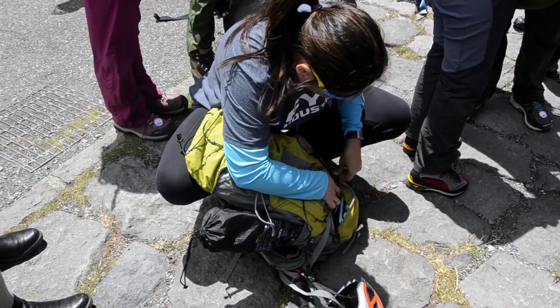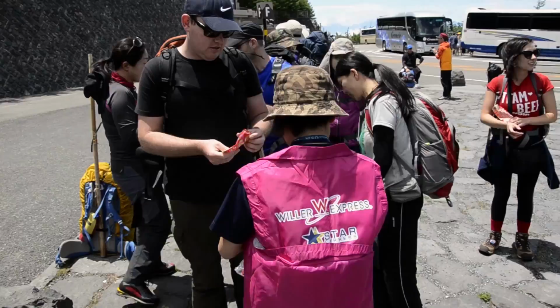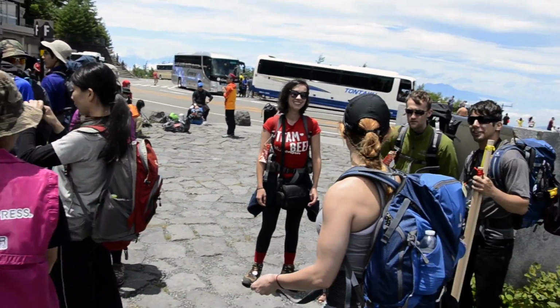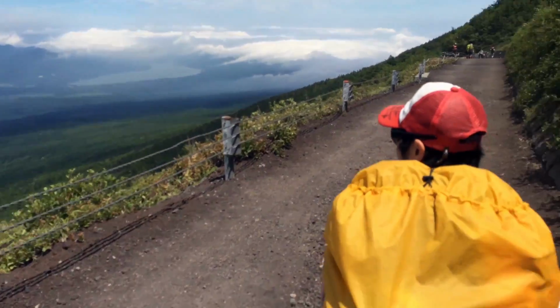I got geared up, had a hearty lunch, and left everything except the essentials in a locker before I headed up the mountain at 11:30 a.m. It's going to take us 8 to 9 hours to get up to the cabin we're staying in for the night.